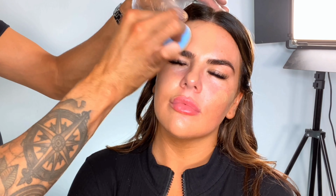I'm building up a medium to full coverage with this foundation, making sure to build thin layers as opposed to going on with one big thick coating. This is going to give you the nicest finish to the skin and the most long wear from your product.